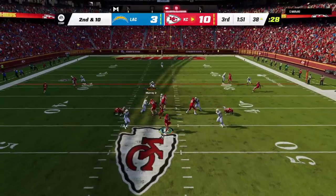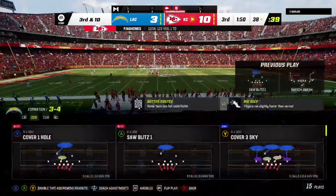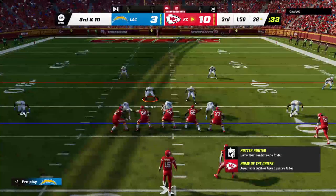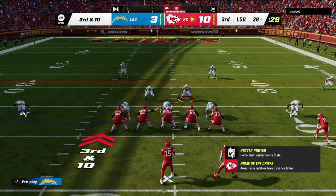To throw once more on second and 10. Mahomes, and he'll be hit as he releases it. And that'll fall incomplete. Trying to get their tight end involved finally. That's the first time that they've looked his way. He's kind of been a forgotten man in this offensive scheme. Yeah, didn't look his way at all in the first half.